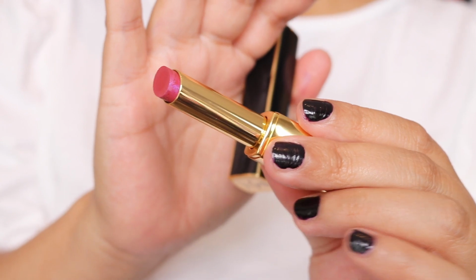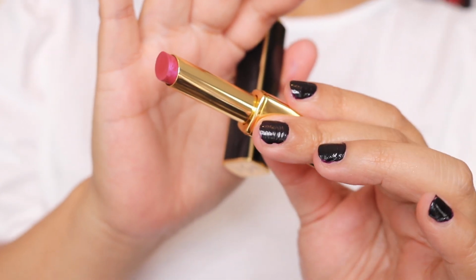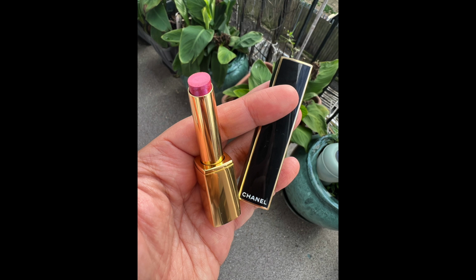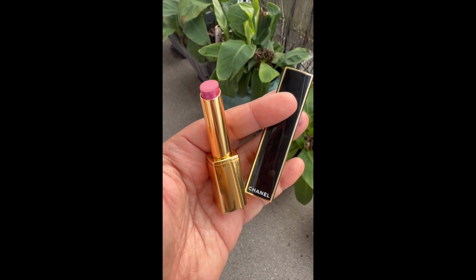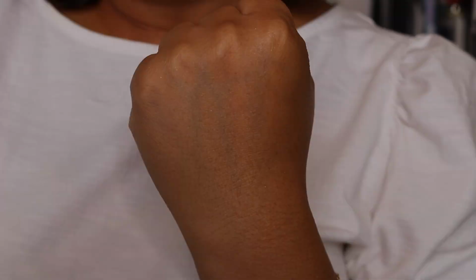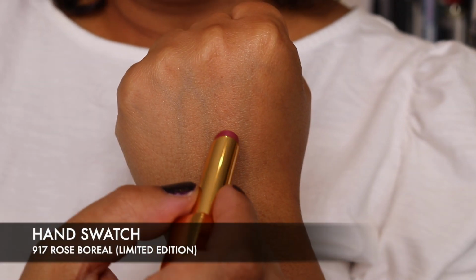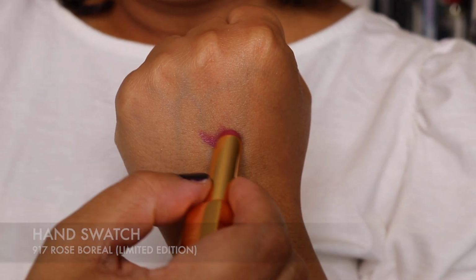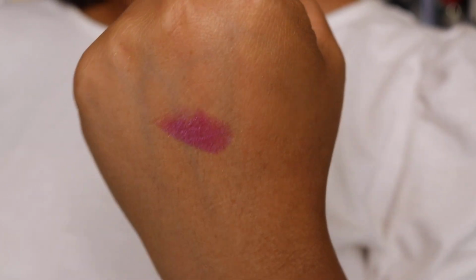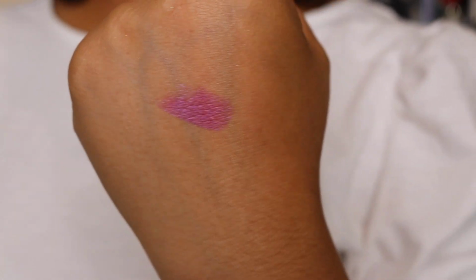This is a gorgeous shade. When she put this on my lips, I thought, yes. It's like this gorgeous pinky shade. Okay, so let me quickly do a hand swatch of this shade for you. So pretty. Such a gorgeous shade, very holiday-like.